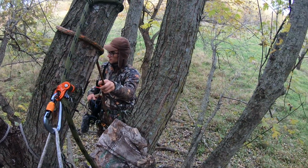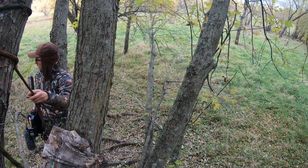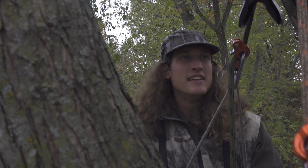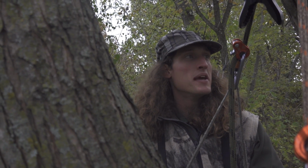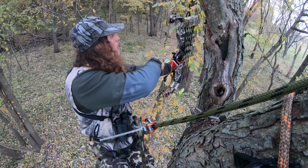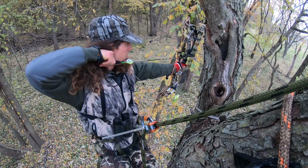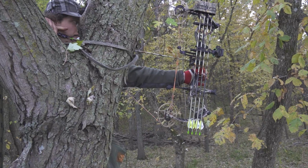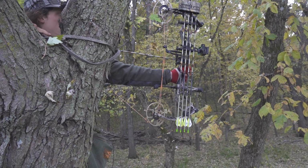Alright, it is probably like an hour from dark at this point. We took our time getting in and only managed to bump 3 deer, a doe and a small buck, and then a mystery deer that we bumped out of this thicket behind us. We're blowing our wind, our gentle breeze, that direction.